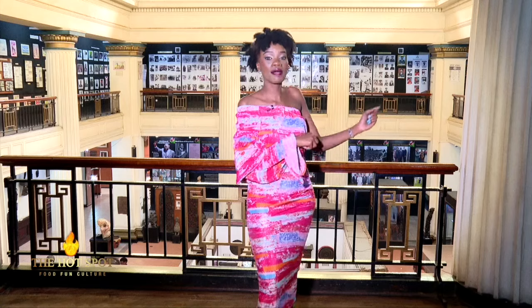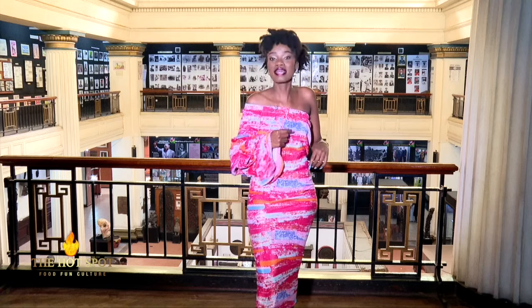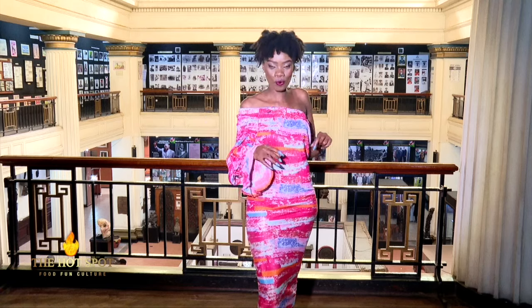Today we are still at the National Archives of Kenya, here in the capital city, Nairobi. Last week we managed to check out the lower deck, and today we are checking out the upper deck with Okumu. And you know what? This is still going to be an amazing show. Now, without further ado, let's check out what this upper deck has for us.